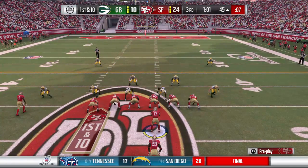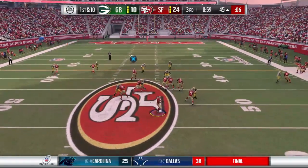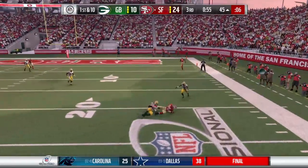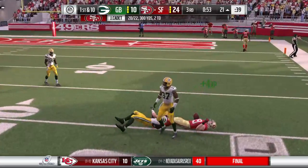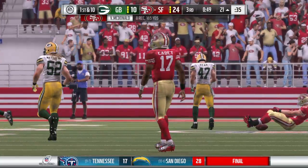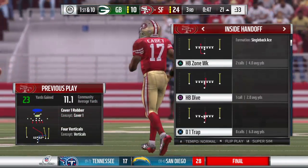Hyde, the lone man in the backfield. They'll look to throw, escaping the pressure right. They'll tussle for it, and this is going to be caught. It goes as a pickup of 23, and it'll be a San Francisco first down.